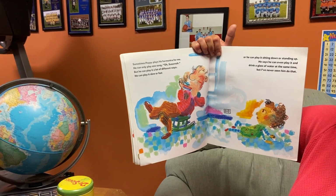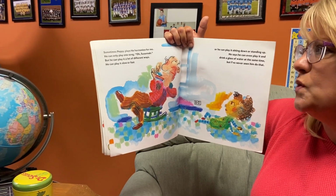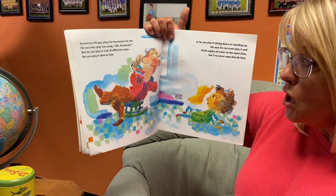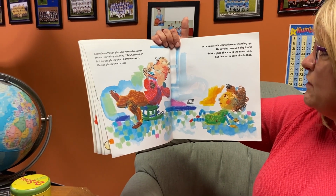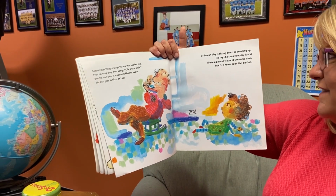Sometimes Poppy plays his harmonica for me. He can only play one song, Oh Susanna, but he can play it in a lot of different ways. He can play it slow or fast, or he can play it sitting down or standing up. He says he can even play it and drink a glass of water at the same time. But I've never seen him do that.